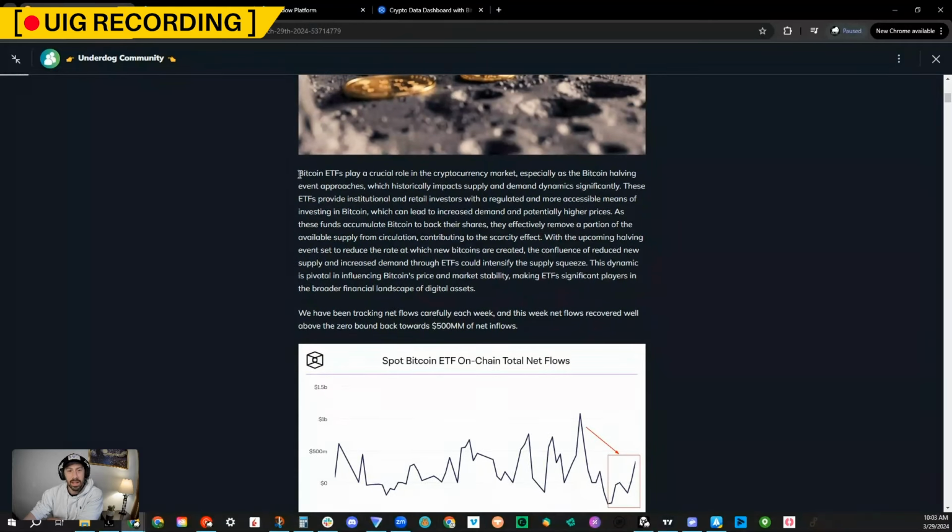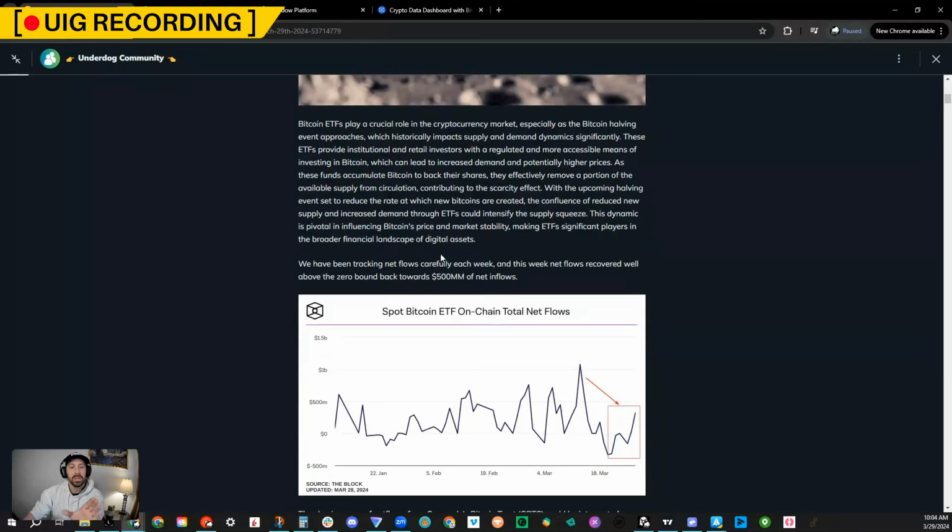Well, these ETFs, these Bitcoin ETFs, and I keep coming back to this same line of thinking, this same narrative week on week, because it's so critically important. That's why these ETFs play such a crucial role in the market now. And as we're getting closer to the halving event, we really need to be honing in on these net flows for these spot Bitcoin ETFs.